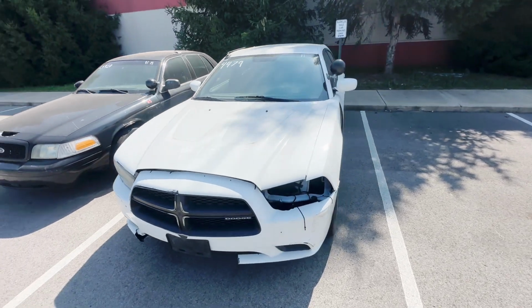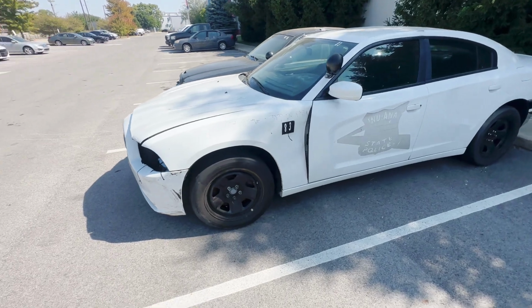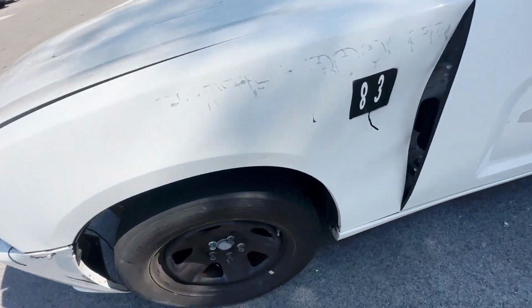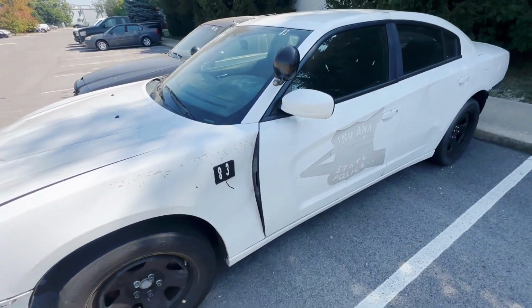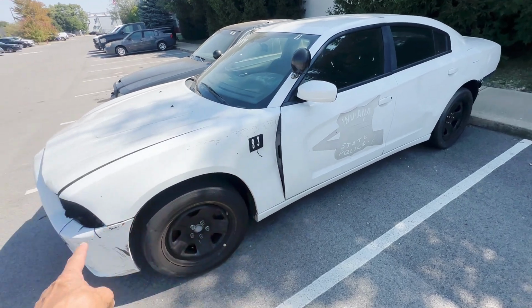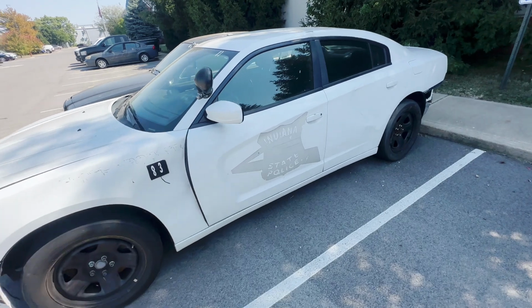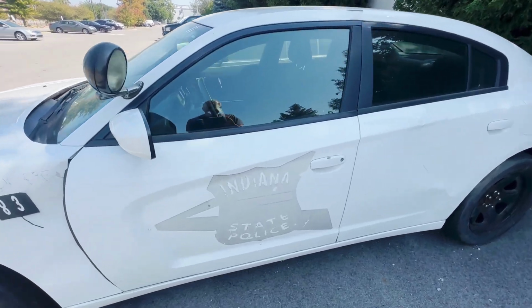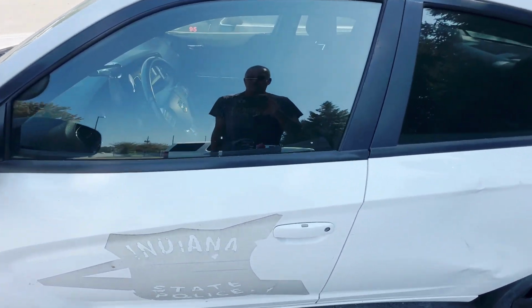The accelerator pedal doesn't work, so I'm guessing there's something wrong with the throttle body. And as you can tell by these tires, they are all worn out from going around the track. And it looks like it got into a bit of a crash and pushed the fender back, and then somebody opened the door into it. So it is a real mess, but that's the logo, or what's left of the logo.